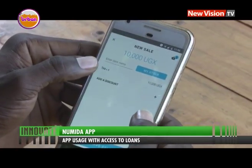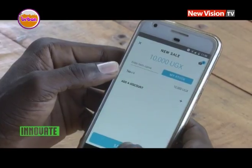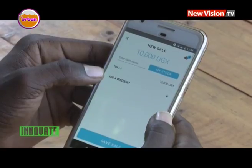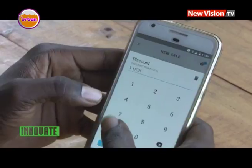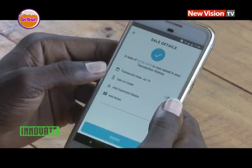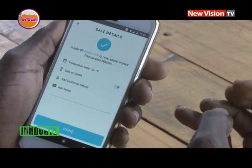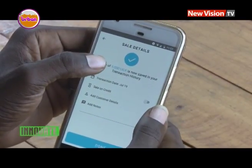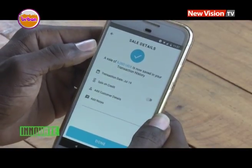This will automatically multiply the 2,000 by the 5 kilograms. In case you have any discount that you've offered to your client, you add discount. Let's say we give the person a discount of 1,000, update, and then you save sale. When you finish saving the sale, it will compute the total amount the person was supposed to pay, which was 10,000 minus the 1,000. So right now you can see 9,000. Transaction date is the date when you've made the transaction.